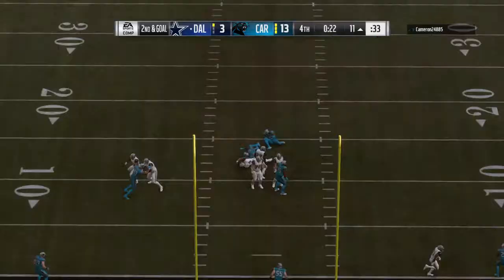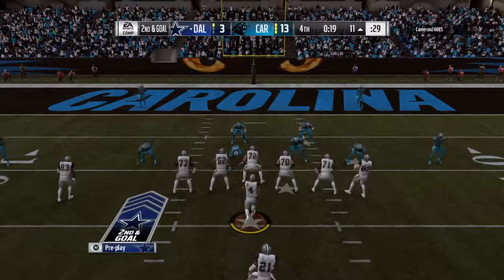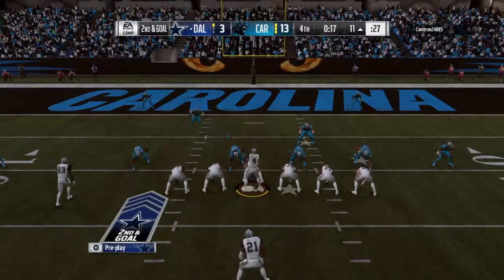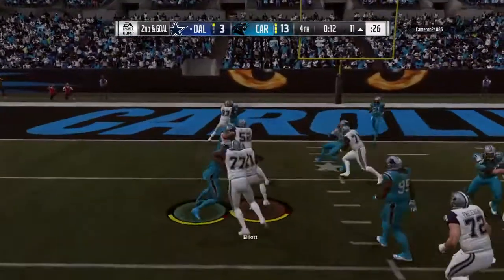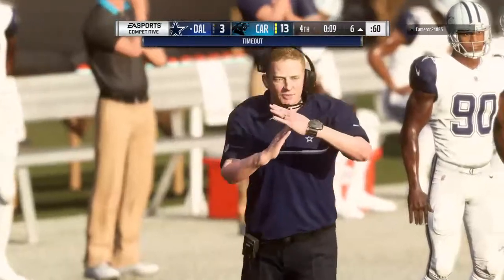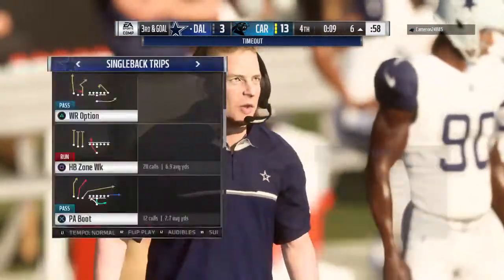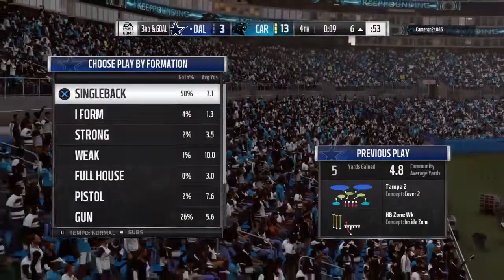So they get pushed back to the 11, and here's second and goal. Hey, 47. 22. He'll get it up the middle. And able to push his way forward here for a good little gain. And with just inside of 10 seconds to go, they'll burn their final timeout. 9 seconds left.